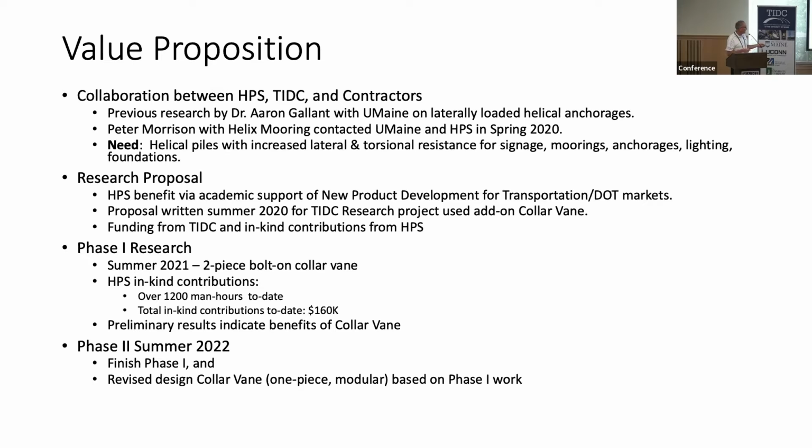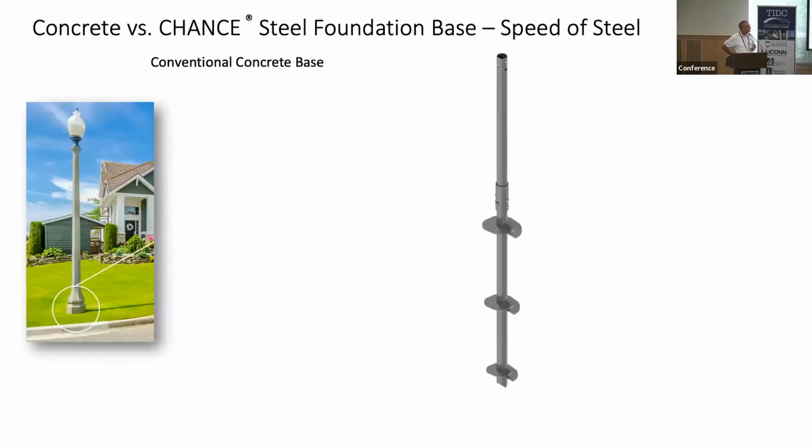So we're currently into phase two right now. As I mentioned, Juan Sebastian is currently in Centralia doing the work. And he is starting to do more testing on what we call a redesigned collar vane, which has resulted from the work that was done last summer. So it's more of a one-piece modular type of application.